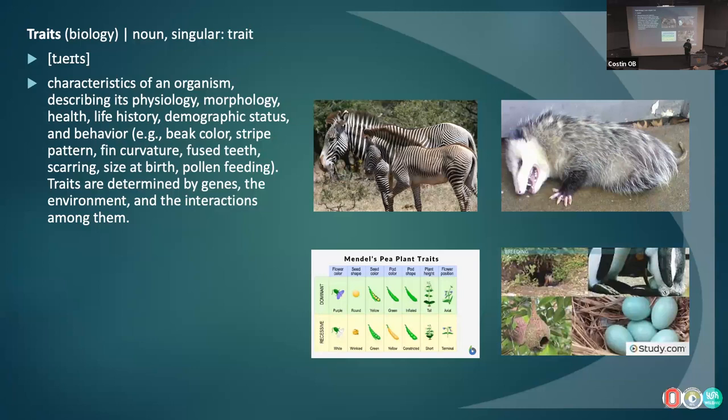It all started, you may have heard, with Mendel and his peas. What he was studying was the flower color, the seed shape, the seed color, the pod color, the pod shape of the peas, and so on. Those are all traits that together make up the phenotype of the peas. These are traits at the population level, within one species, so they can vary within the species: intra-species variation.